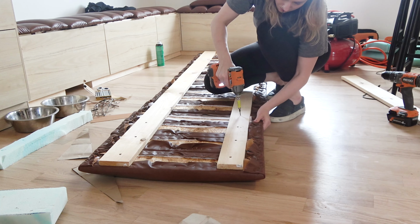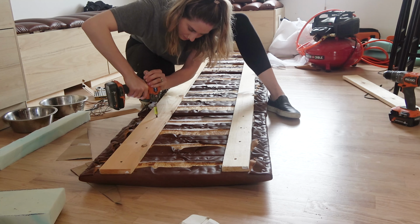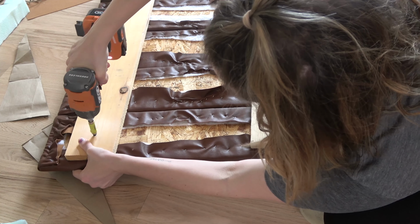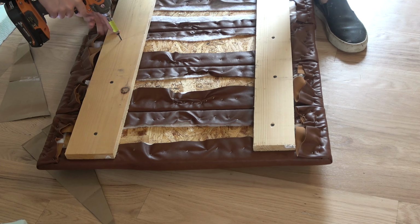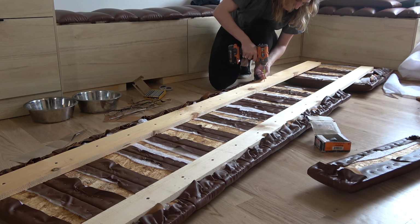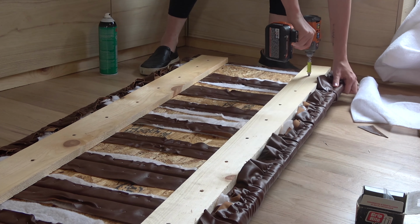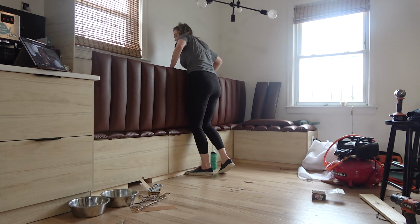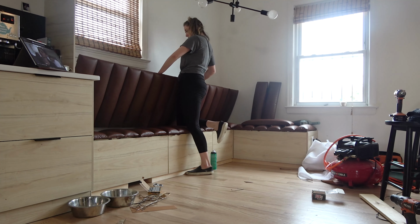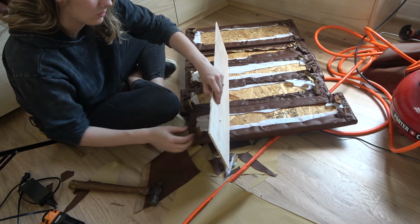So after finally making it through the upholstery process, it was time to put all of these pieces together and install them. So for the back cushions along the main part of the bench, I used 2 1x4s to attach all the pieces together. And then we were able to use those 1x4s and some brackets to attach this to the wall. And then the other little part of the back cushions on the other wall, we couldn't have them coming off the wall that much, so we had to get a little creative.